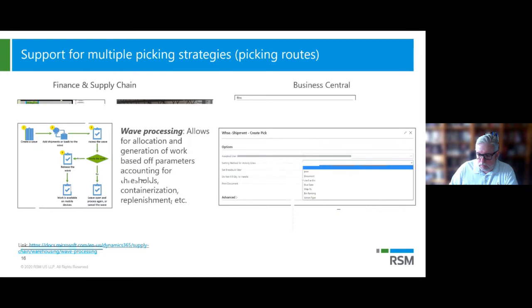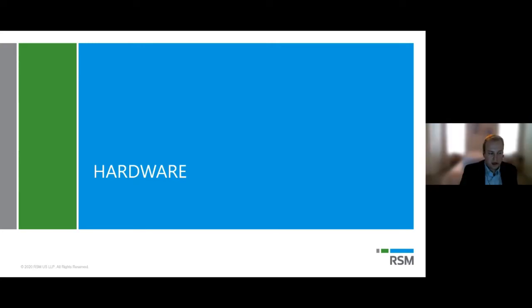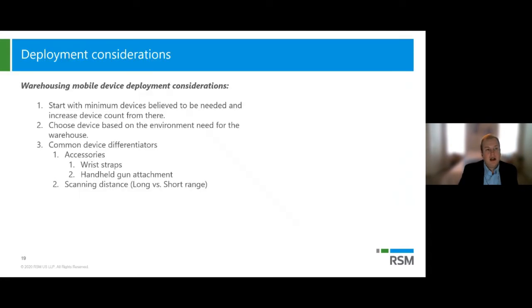Again, we both talked through this list, and we have the finance and supply chain on the left-hand side, organized warehouse, and we were able to define picking. And then Mark talked about the picking strategies within BC as well. The next component that we're going to talk about here is hardware. When it comes to hardware, that would be the mobile devices that you are using, as well as the label printers that you could potentially be using. We have some deployment considerations.